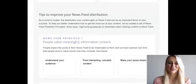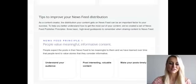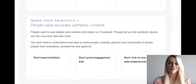And when you're creating content, here are some things to keep in mind. Understand your audience: really dig into your analytics to see what type of content they want and what they're interacting with. Make sure to post interesting, valuable content, and make your posts timely, so stay consistent on posting. Be sure to follow the Facebook guidelines, and post accurate, authentic content. We found that authentic content does much better with Facebook ads as well. Don't post any clickbait, engagement bait, or low quality links. Having authentic content out there will build credibility, and people will be able to relate to you or the message you're trying to get across for your brand.